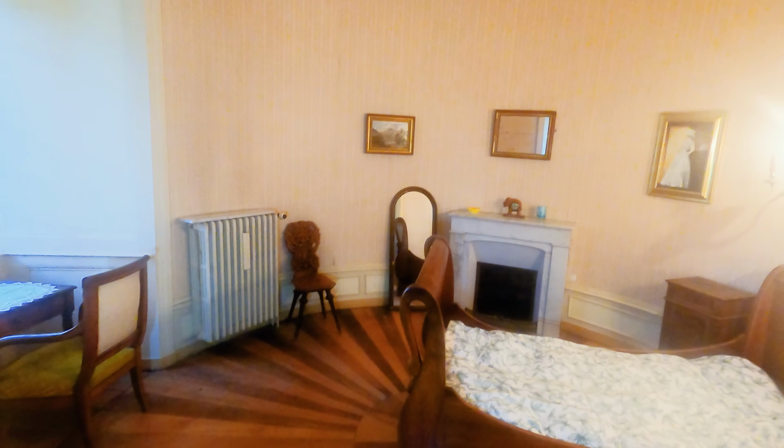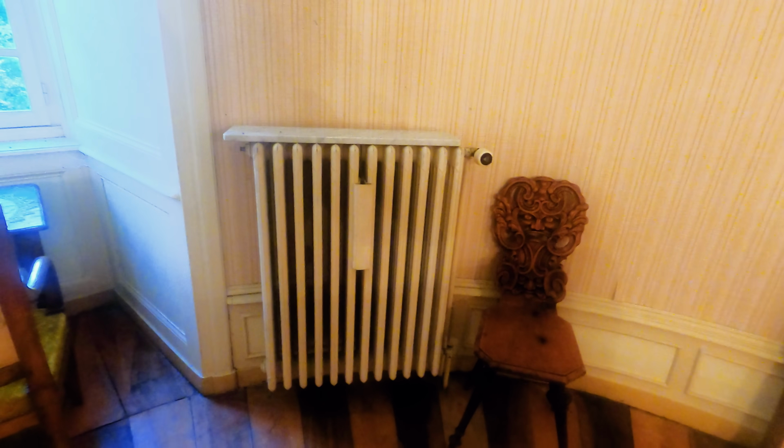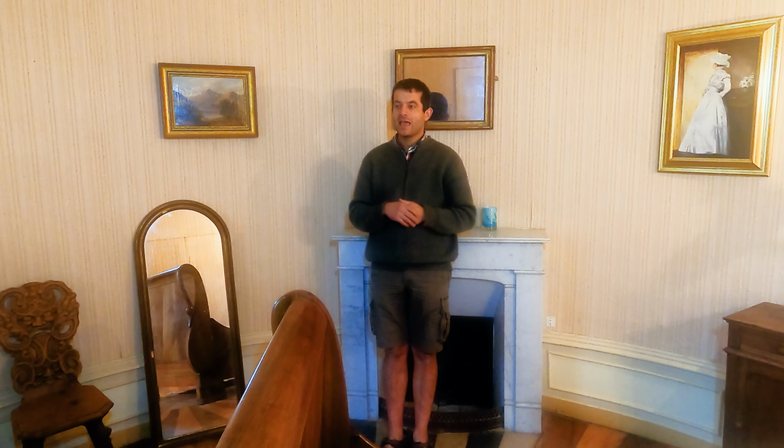This room at the moment is hardly usable because the radiator is broken and it gets really cold in winter, especially because it's surrounded by outside walls. And also it had some very unfortunate decoration in the 1970s, so we will need to take off this wallpaper and do a really nice restoration to give it back its glory of the 18th century.